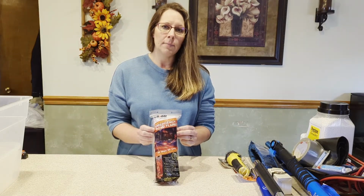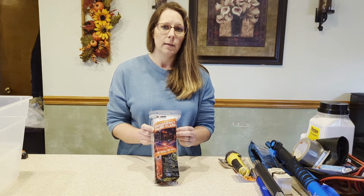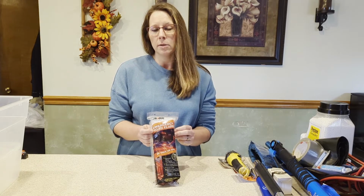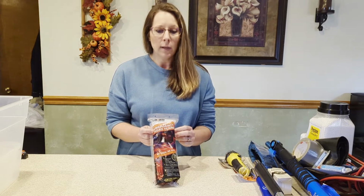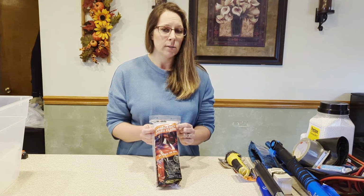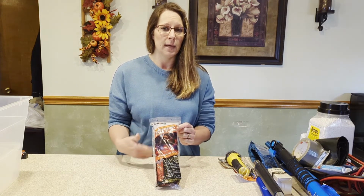The next thing that I keep in my car is a set of flares. If it's a cloudy, overcast day and I'm stalled somewhere, I want to make sure that I have something to make me visible to other drivers so I'm not putting myself or my family at risk.